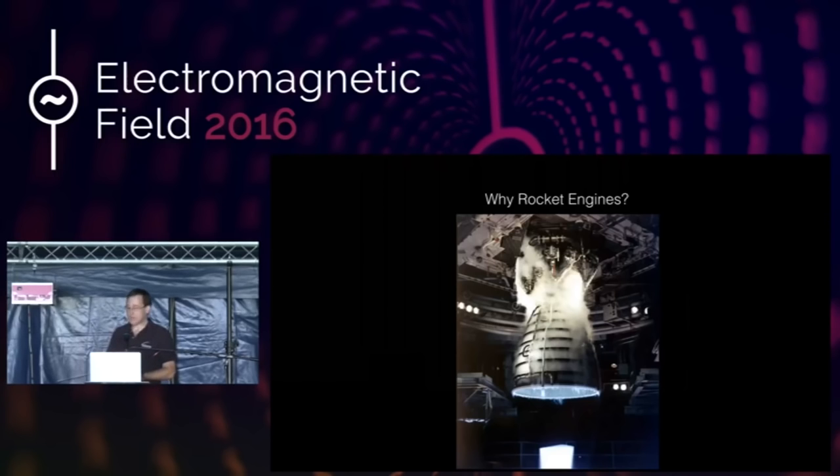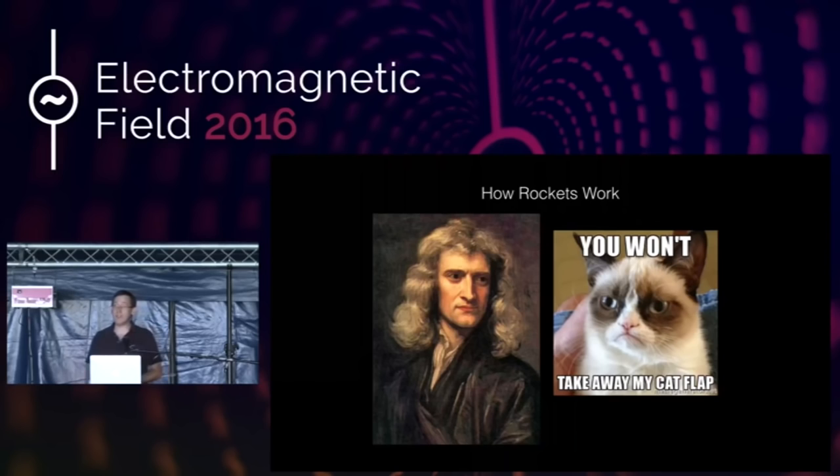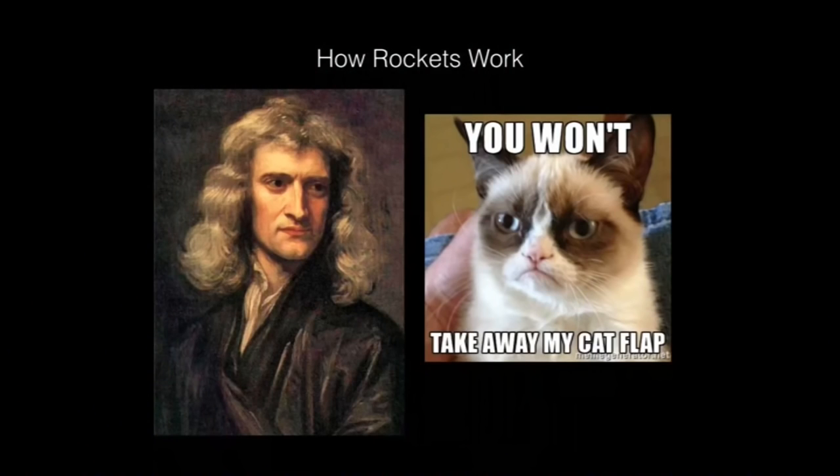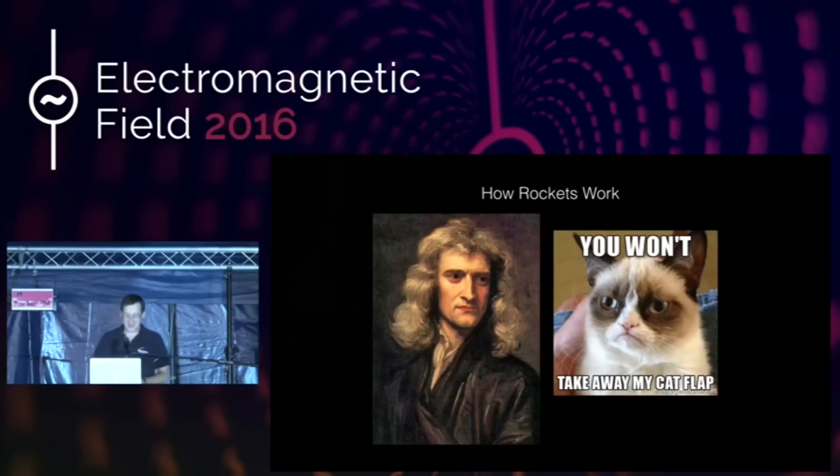So how do rockets actually work? Well, there was this guy, Isaac Newton, and there's an urban myth that he actually invented the cat flap. Sadly, I don't think he actually did, but he did come up with three laws of motion, Newton's laws, which you've no doubt heard of. Newton's third law says that for every action, there's an equal and opposite reaction.